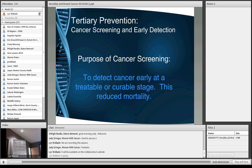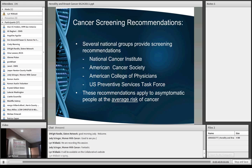Tertiary prevention is the purpose of cancer screening. So this is where mammograms and MRIs come into place. And if you detect cancer early, you can treat it and cure it and reduce death from breast cancer. So that's the point of mammograms.